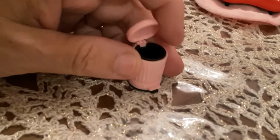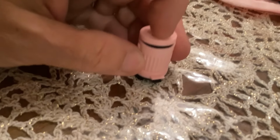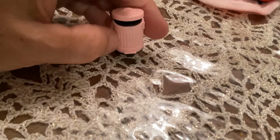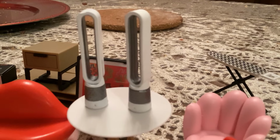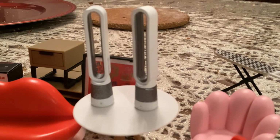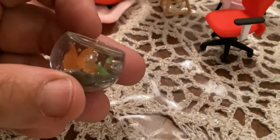And here's the little garbage pail. And I gave you my ideas already about what I would do, by filling it up with some garbage to make a scene look a lot more realistic. That's pretty cool. And my two Dyson fans. I wished I owned one of these in real life. They're kind of neat. Yeah, I mean, it's hard to believe that they can actually be fans.